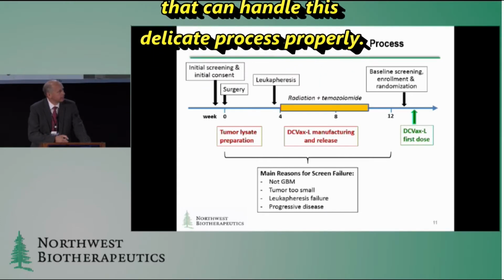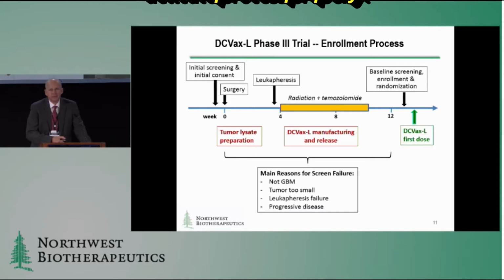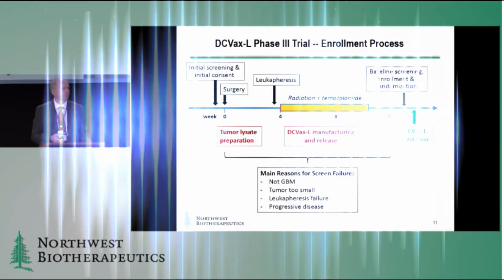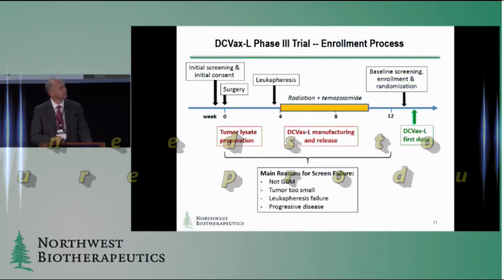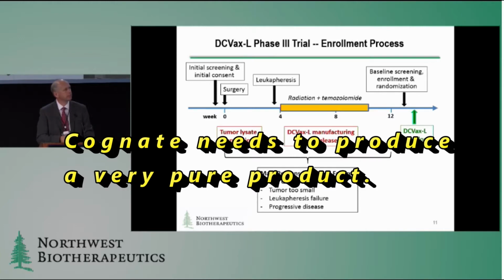They make the tumor lysate from the tumor tissue. Sometimes it happens that we don't get enough tumor, and we have a threshold. If we don't get a certain amount of protein, there's no point in proceeding with the leukapheresis. So there's a few patients where we don't have enough vaccine, we don't have enough protein, because their tumor is just too small. But that doesn't happen very frequently. We don't need much tumor to make the vaccine.